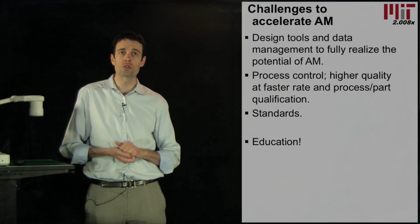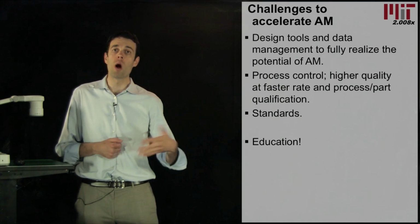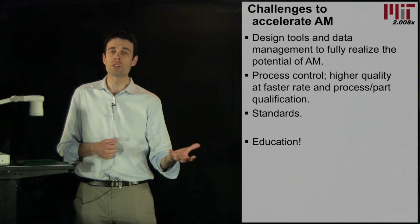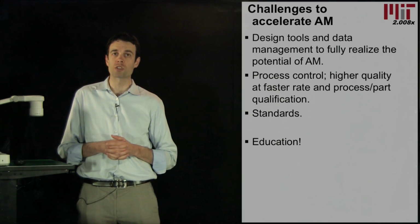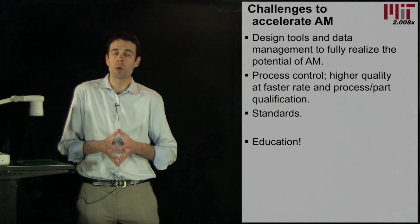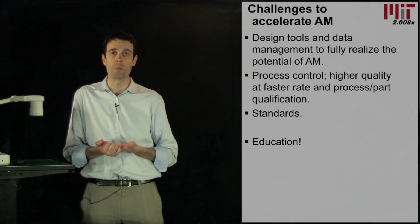Also improved process control, and I mean this from the end of simulation to actually controlling the machines to qualifying the parts by taking data real-time while printing is happening. And this will let us create parts with higher quality at faster rate and qualify components so we know that they don't have deleterious defects, for example, hidden beneath the surface when they're made.